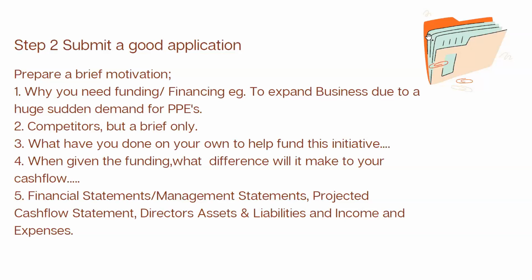How do your operational expenses look, and how are you going to mitigate that effect with your cash flow? And then the last one is financial statements, management statements, projected cash flows. This is what we need, and those kind of things you would normally get from your bookkeeper, your auditor, or an accountant. So we need your latest financial statements, your management statements, and your projected cash flow.